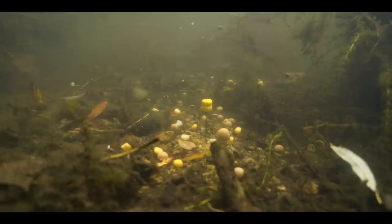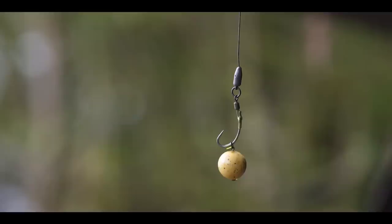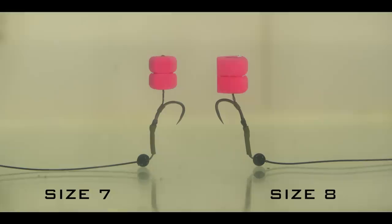So the main thing really is you need a pop-up just so that the Ronnie rig sits upright and the hook bait just slowly sinks down. So overall, if you're using a pop-up, you're pretty much going to have to add a bit of putty. But the good thing about the plastic corn, with the four different sizes, is there is a size of corn that you will be able to use to balance out the hook without having to add any extra putty.